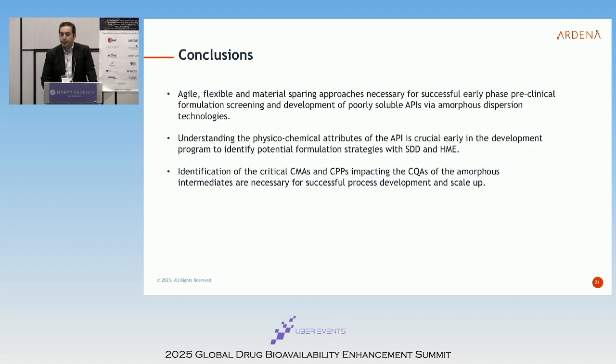Now, just to summarize, hopefully I was able to show you some of our material sparing and high throughput screening approaches for early phase formulation development for spray drying and HME. I showed how it's critical to have a good understanding of the physicochemical attributes of the API in order to come up with a formulation that's safe, effective, and scalable, and then how these CPPs, critical process parameters and material attributes, can impact the quality attributes of the product, and how it should be studied in terms of scale-up and transfer to production.